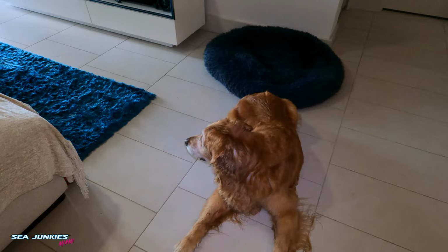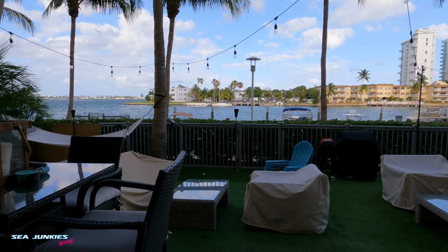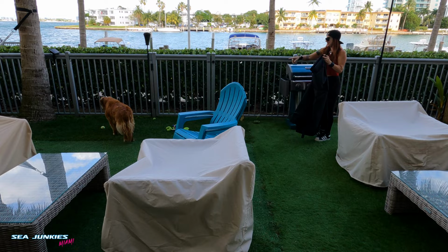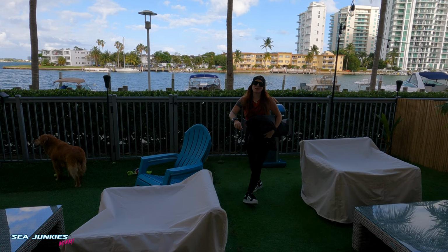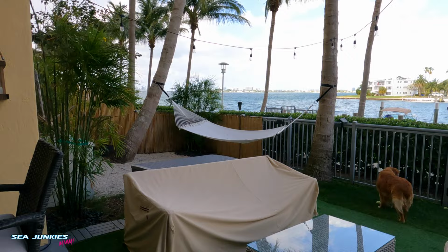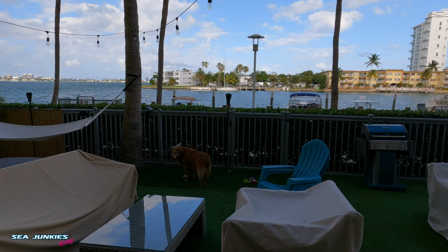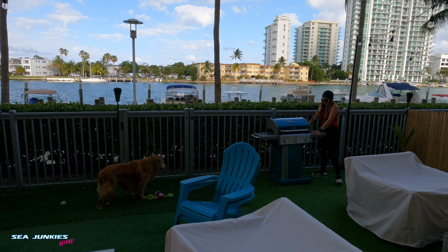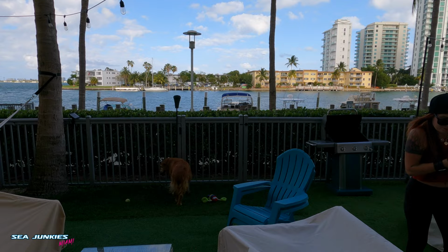Missy Fu! Here he comes. Here he comes. He sees Mari. Ya está, eh? He sees you with... He knows what's up. He's like, oh, okay, time to go outside because grilling is happening and food is coming. He sees her removing the thing and that's it. His day is like perfect. Look, look, look. Él está pendiente del grill. Mi viejito está tan lindo, ese puppy. I love him so much.